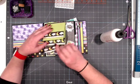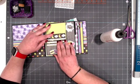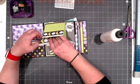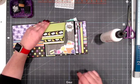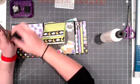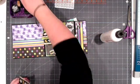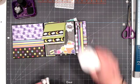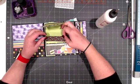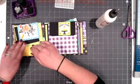Okay. And I can either do that one the same way, or I can flip him over and do just the stars. I'm going to do that with the little stars, actually. All right, so there's our first page.